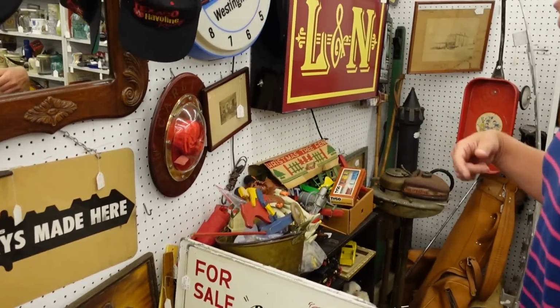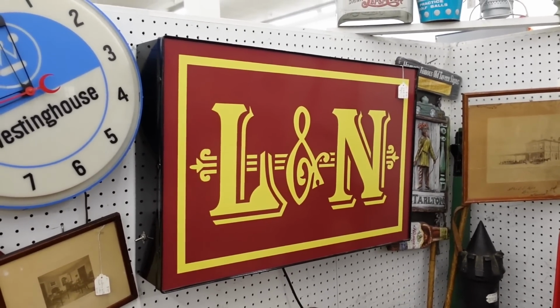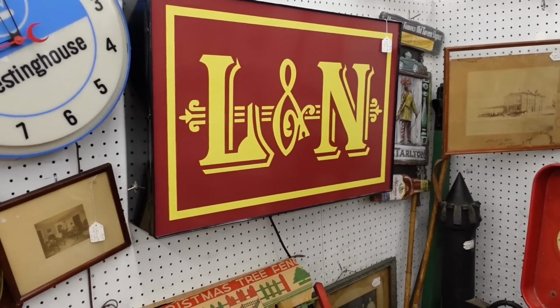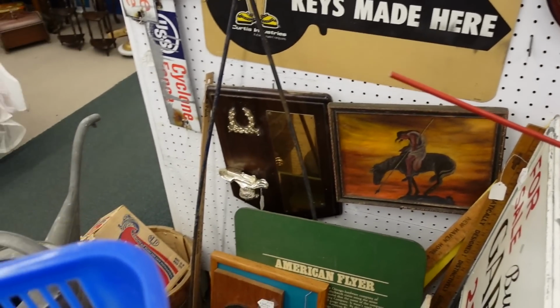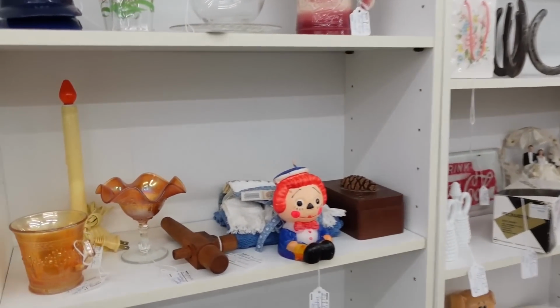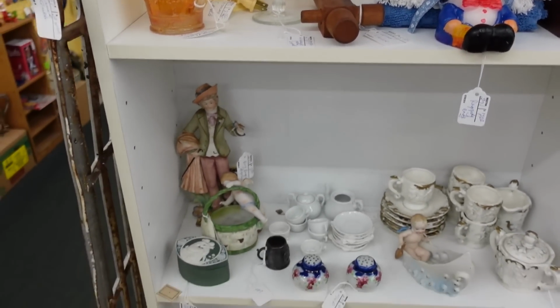Oh, that's a railroad sign that lights up. Louisville and Nashville. I would have thought something in Northern, but I've never seen it. No, I mean it's cool, but if it was the railroad line that used to run through our town, I'd be more interested yet. Well, I'm still looking. I know we started out really strong and I found a lot of great stuff, but it's been a little bit of a struggle the last row or two.